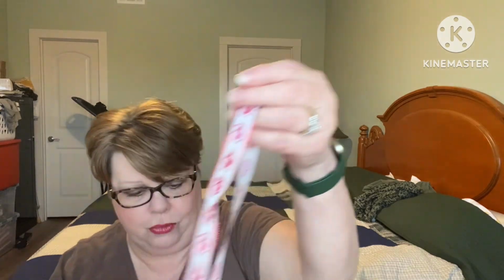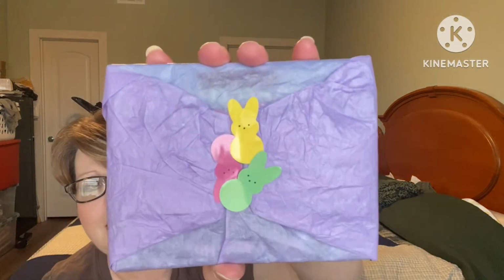But now let's see what it is. I will keep that ribbon for sure and use it in packaging. And look at the little bunnies. Aren't those cute? Those are cute. All right, let's see what we got. Which palette is this? I'm excited, I'm excited.